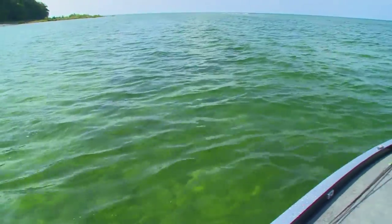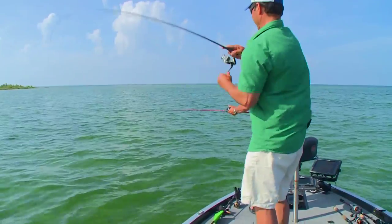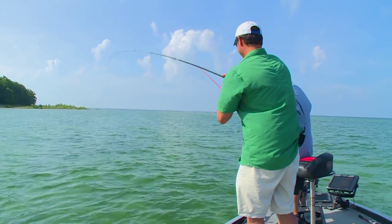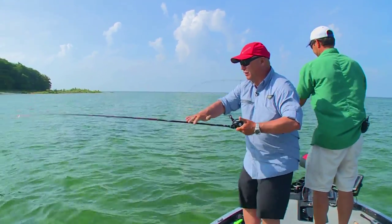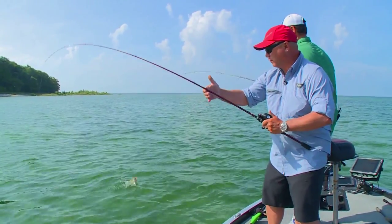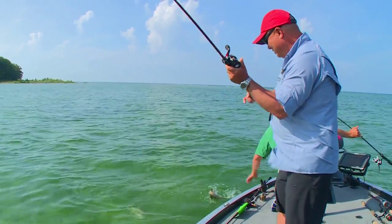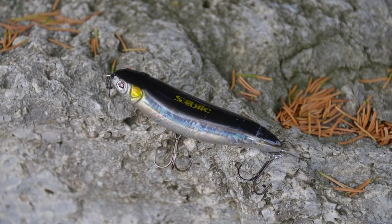Do you want me to catch it on the tube? Yeah, throw the tube in there. He's still out there. Yeah. You got him? I do, buddy. Double header. Here, I'll go under you. That's great. This rod here is very nice, soft tip for topwater fishing. It's a 7-foot Veracity, medium action. And that's just too cool. It just hammered this Sebile Ghost Walker.